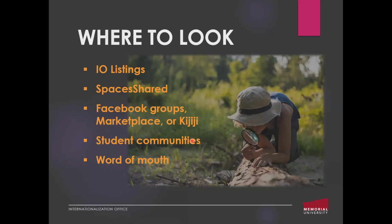Among these, the most popular, most active listings website is the Facebook Marketplace. So if you have only a little time, go to Facebook Marketplace. Kijiji used to be bigger, but now it's a little dated. Because of that, sometimes good-priced rental options are listed there, so I would go look for it. There are not that many listings.